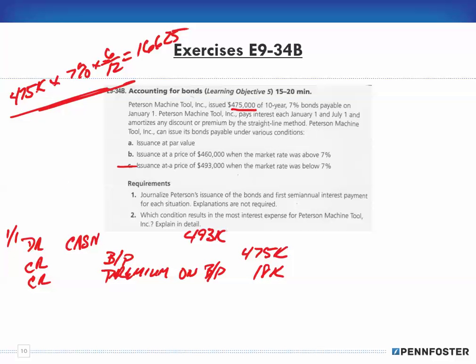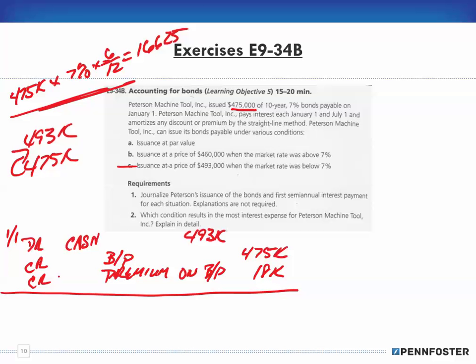Okay, so debits have to equal credits, right? Again, par is 475. We're getting 493. That's a premium. So that's how we make the journal entry for the premium on the bond payable. Now, on 7/1, again, we have an interest expense, right?